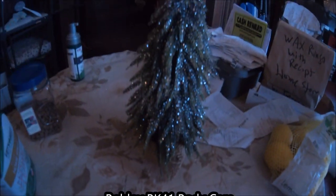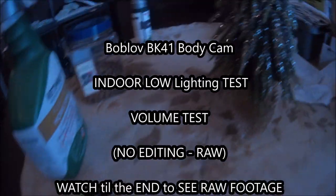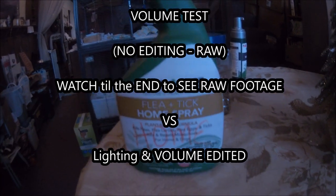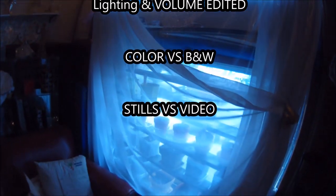Okay, I'm just going to do a quick test here of this BK41. I think it's called BK41. I'm just holding this in my house right here. I want to see. I only have minimal lights on there, as you can see. And there's light coming in from the window.